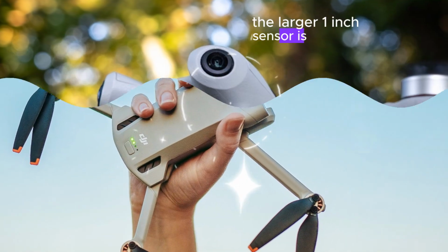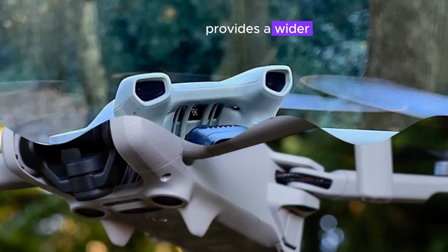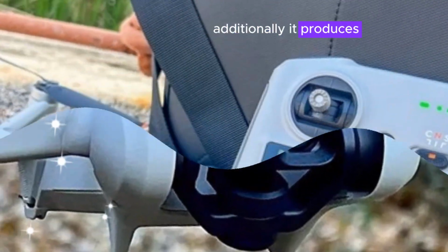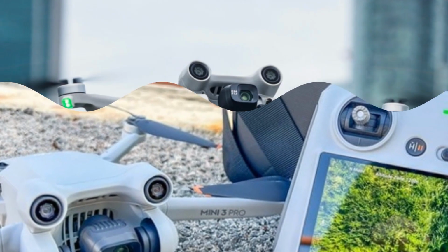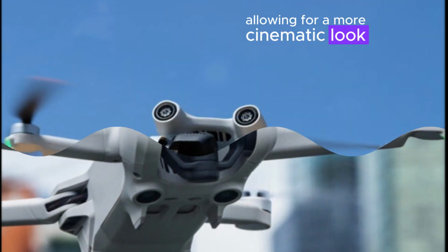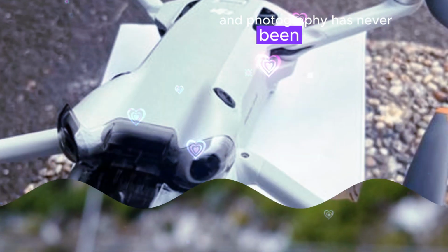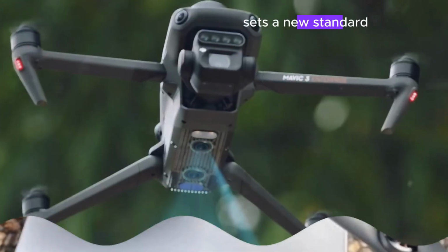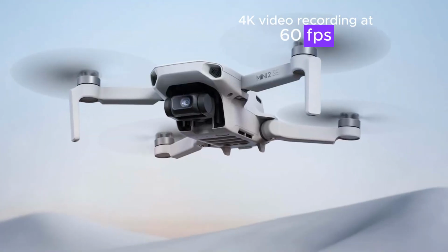The larger 1-inch sensor is another key factor in the drone's impressive imaging capabilities. This increased sensor size provides a wider dynamic range, capturing more detail in both bright and dark areas. Additionally, it produces richer, more vibrant colors and improves low-light performance with reduced noise and enhanced detail. The 1-inch sensor also enables better depth of field control, allowing for a more cinematic look. With the DJI Mini 5 Pro, capturing professional-grade aerial footage and photography has never been easier. By combining cutting-edge hardware and software, the DJI Mini 5 Pro sets a new standard for aerial imaging, delivering breathtaking results.